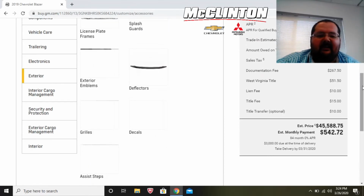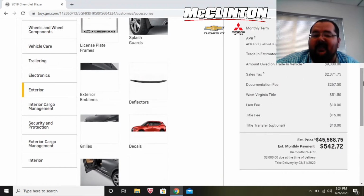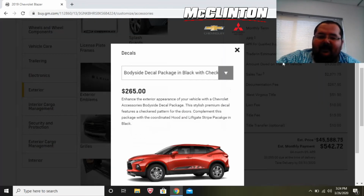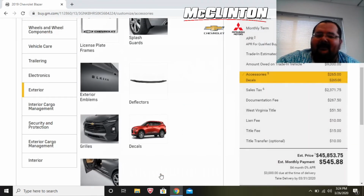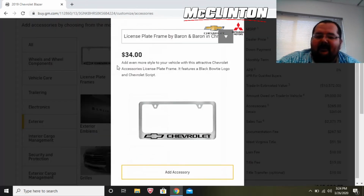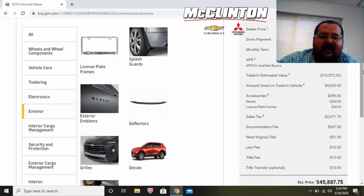It's going to take us a second here to load. I have to have those decals. We've actually had a few of the Blazers in stock with these decals on it. If I'm fantasy shopping, I'm definitely getting one of those cool side decals on it. So let's do that. We just added the accessory. You know what? I want one of these cool license plate frames too. Let's add that also. Boom, there you go. And it's showing you how much these cost on the right-hand side.